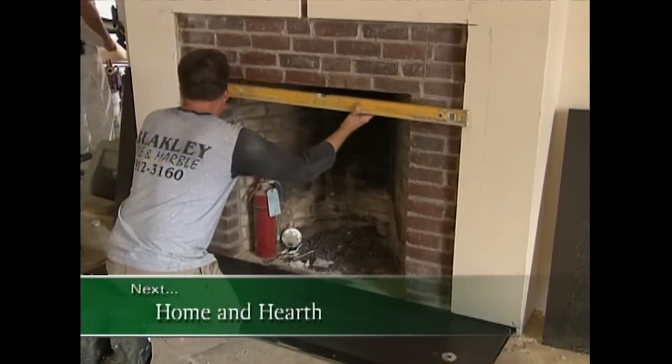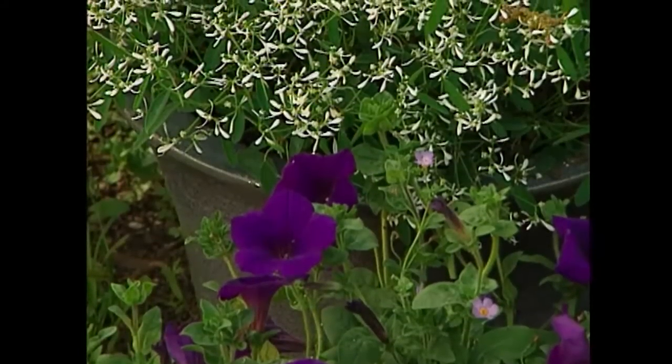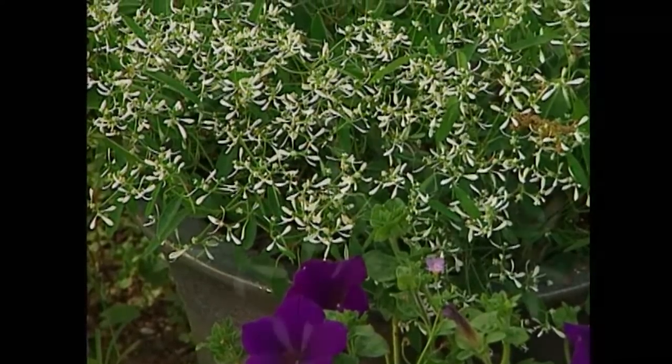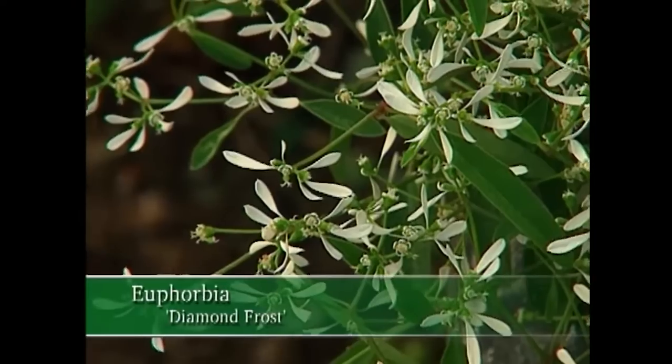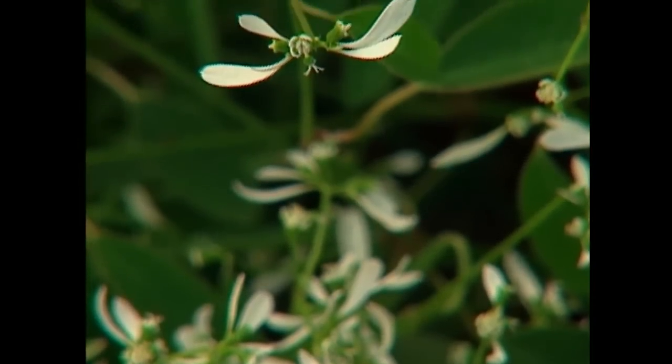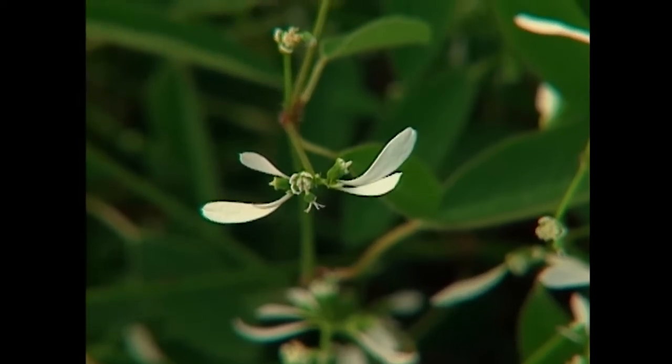Stay with us. Of all the plants I saw this past year and planted in my garden, this one really turned my head. It's called Euphorbia Diamond Frost. It's so delicate and ethereal looking, I was surprised to discover that it can be a real toughie.